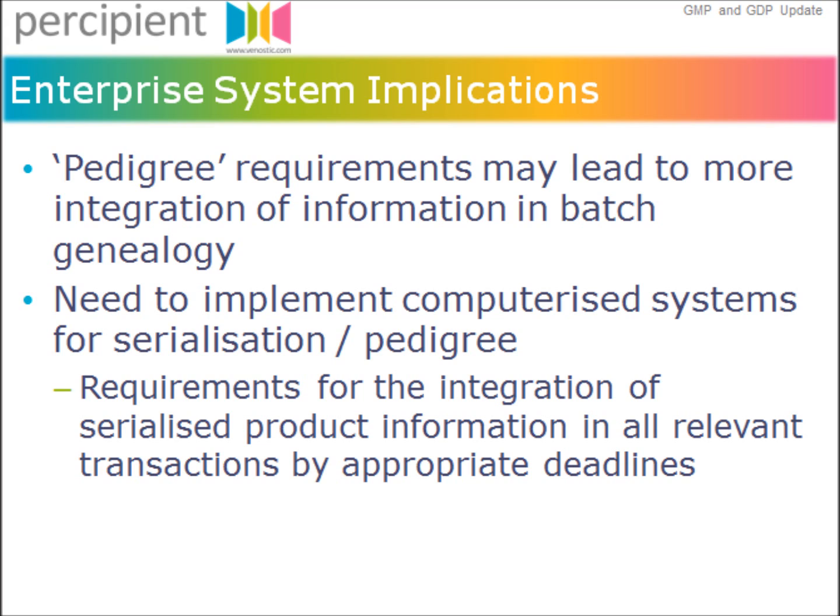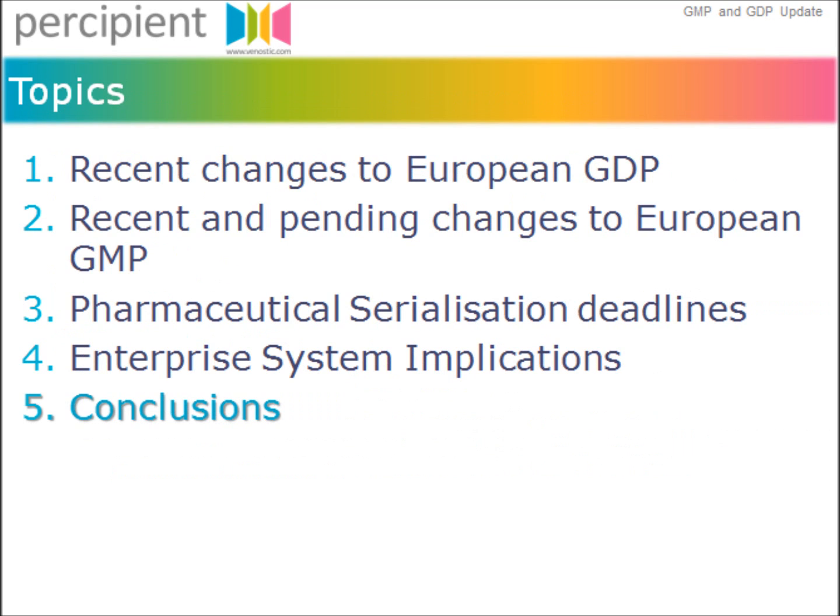And as we mentioned, there's obviously a need to look at computerized systems for serialization and pedigree. And again, you need to think about the deadlines there and how long it's actually going to take to implement those systems. So we'll wrap up, and yes, we've got 5 minutes or so for questions, which is great.